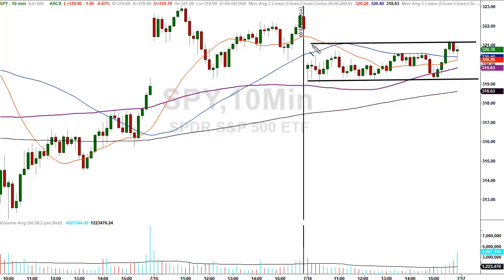Let's talk range for a second. The market goes back and forth all day long. It doesn't actually do anything. It was about a $1.50 range in the S&P 500 or the SPY all day long. So there was not much to do unless you were able to catch a top or catch a bottom. But this is what you really need to pay attention to.